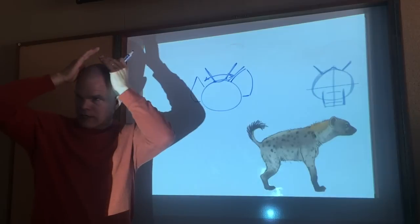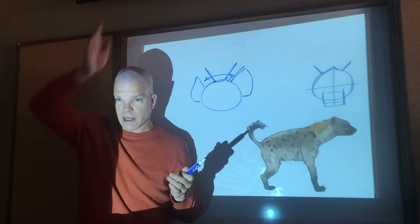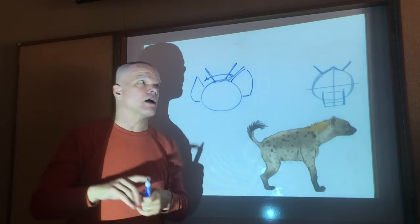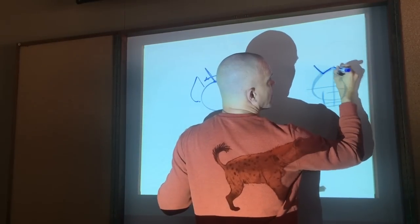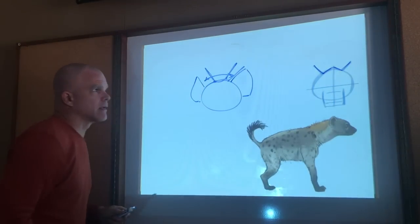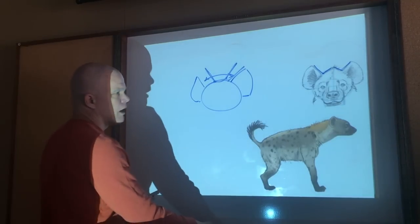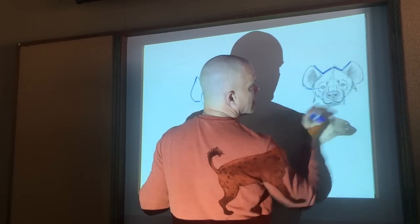Hyenas have a little crest going down the center of their head because their skull has a little shark fin-like ridge, to give more space for jaw attachment. So from the front, a hyena is going to have, at the right angle, a little W on top of their head. So that's using that negative shape again. And then I'll bring my ears down from there. On this critter, the ear comes in at the same height as the eyes.